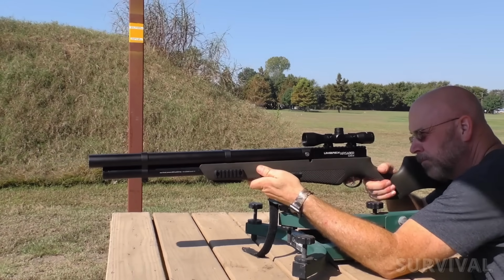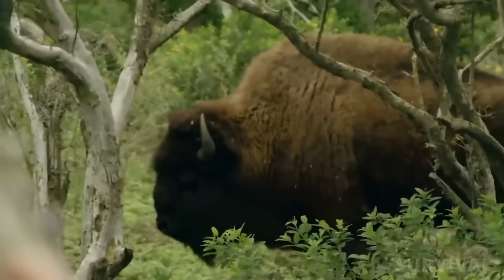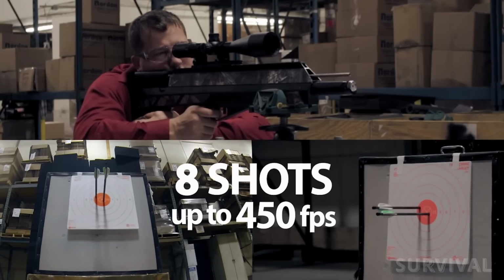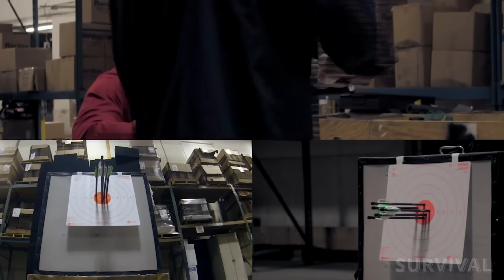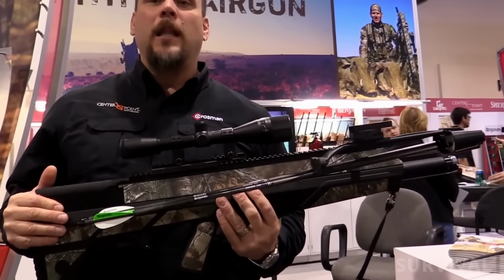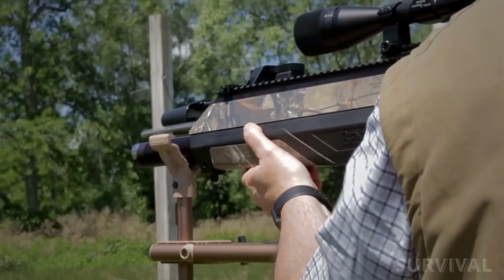Based on a modified version of the Bullpup chassis from the Bulldog 357 caliber PCP airgun, the Benjamin Pioneer fires up to 8 full-size arrows with a full 3,000 psi charge in the onboard air reservoir at virtually identical velocities of 450 feet per second due to an internal pressure regulator. This compares quite favorably with premium crossbows that fire shorter bolts, typically slower than 400 feet per second, and generating up to 110 foot-pounds of energy over a 16-inch power stroke.